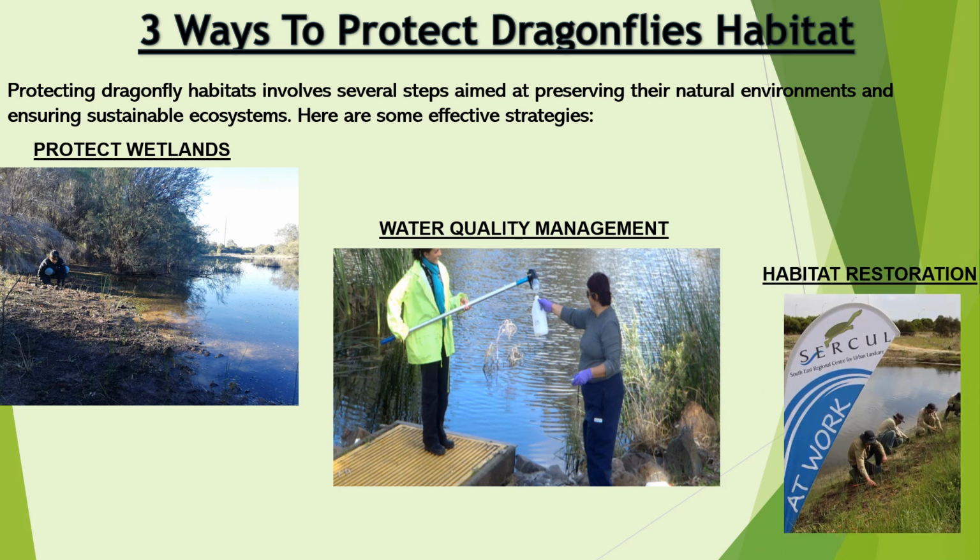Last but not least, habitat restoration. Restoring degraded wetland habitats can help revive dragonfly populations. This can include removing invasive species, reintroducing native plants, and re-establishing natural water flow patterns to create a suitable environment for dragonflies and other wildlife.